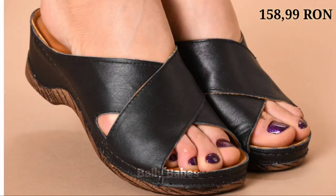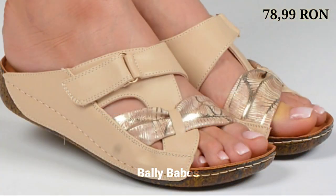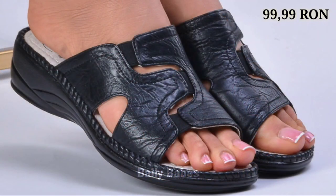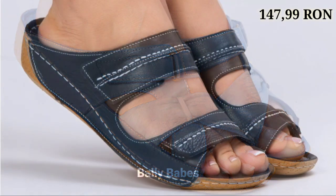So friends, I hope you like it because we have added some pump shoes collection also there, so that you can easily wear this footwear for a long time in a day, at least a minimum of 7 to 8 hours in a day without having any problem.